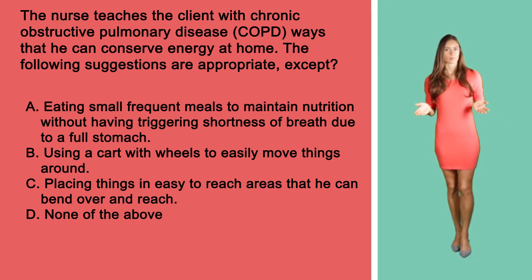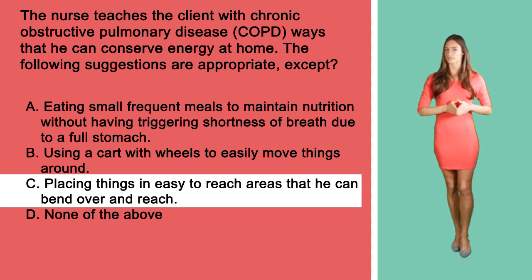And answer option C is correct. To help conserve energy for a client with COPD, things should be placed in easy-to-reach areas. However, easy-to-reach means not having to bend over to reach items.